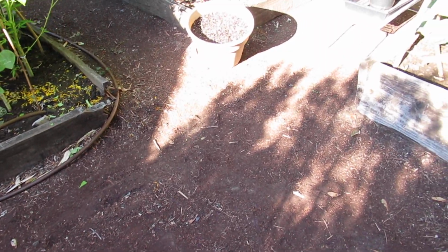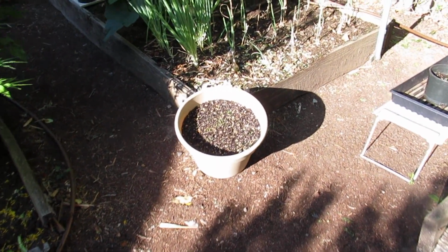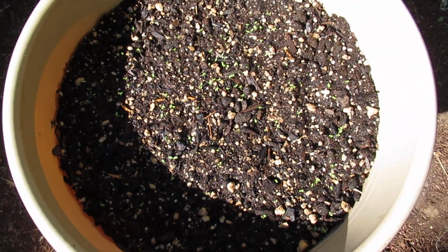So I was just curious if you could plant them directly in the ground and have them grow without any curing or anything like that. And apparently you can, because I'm having great luck with them here, right away.